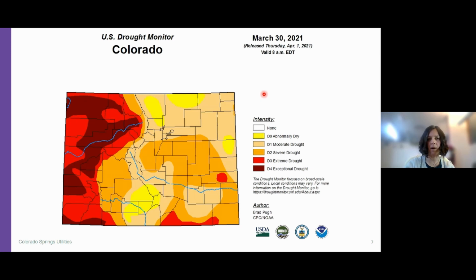So this is the Drought Monitor. It's provided by the NRCS, the Natural Resources Conservation Service, and they monitor drought across the United States. So this is what the state of Colorado is looking like as of this Tuesday. So El Paso County, of course, Pueblo County, here's the Arkansas River, here's the Colorado River.